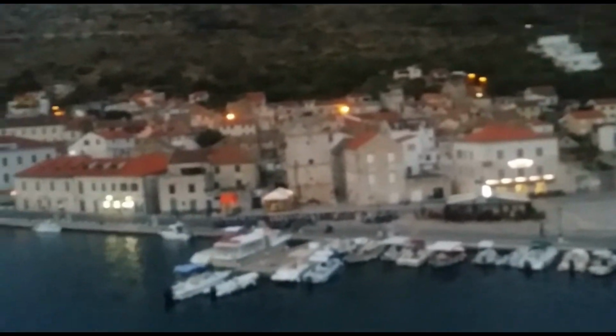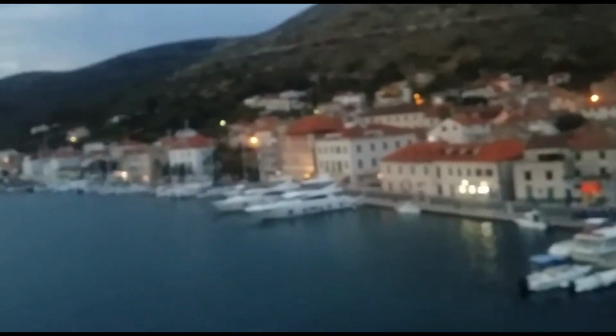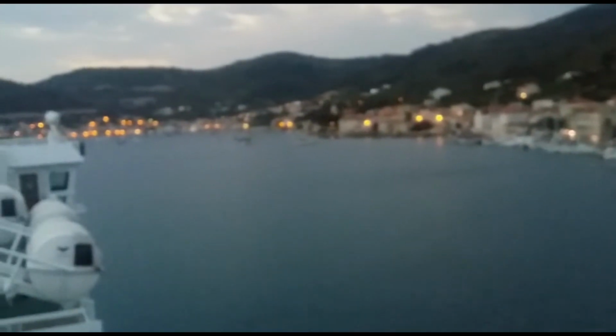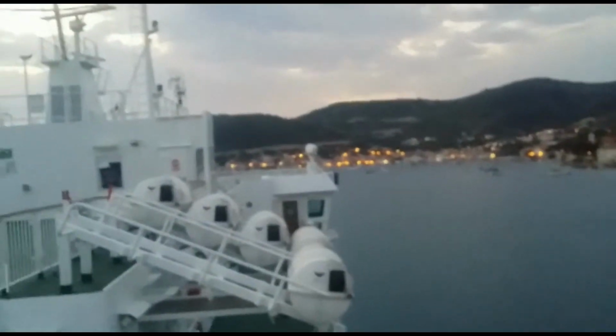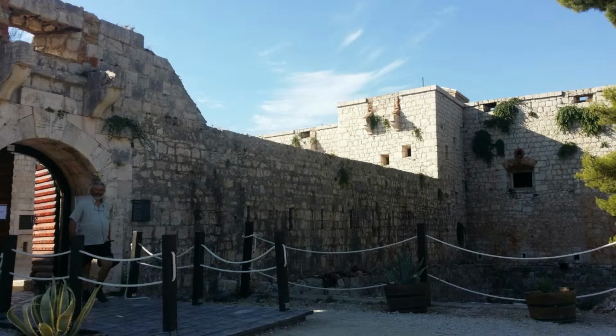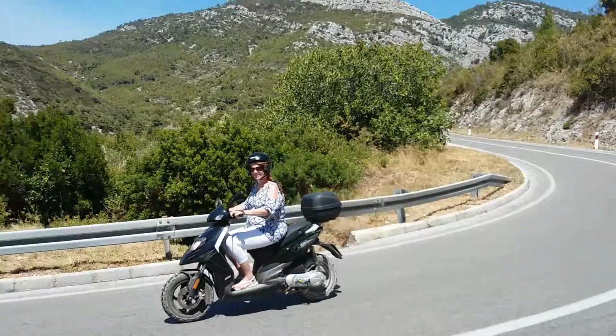Super yachts galore, loads of money. Huge ferry, takes 4 hours to get there from Split. This is Fort George, built by the British. Now a restaurant. Recommend going there. This is Kamisa. This is where I stayed with Valerie. And there she is on a scooter. She met me out there.